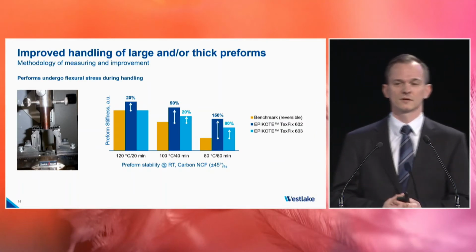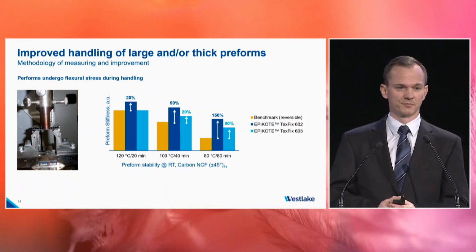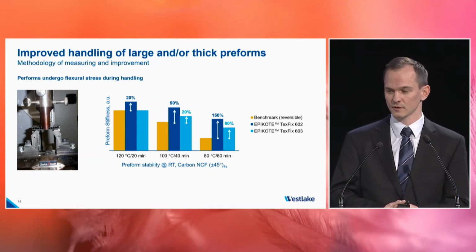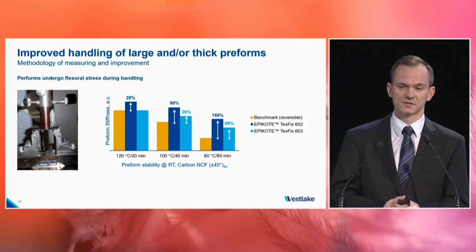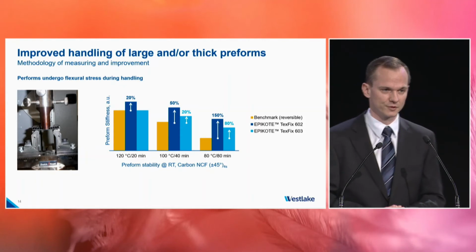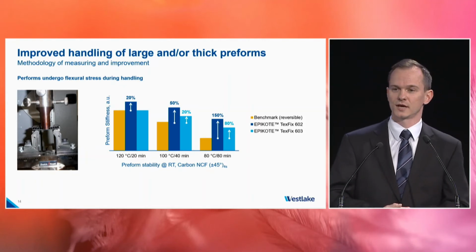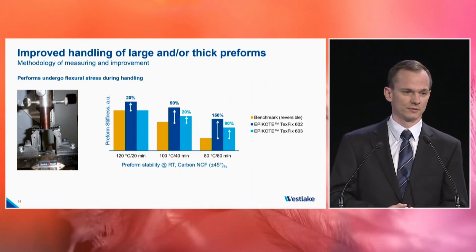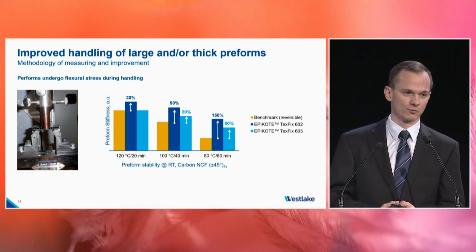The second part was, well, we wanted to improve the stiffness of the preforms because they tend to be bigger and bigger and they undergo bending stress. So we took samples and measured these bending stresses and noticed a significant improvement in both cases, especially if you want to preform at lower temperature because you would like to save some energy, for example, or you are not able to go that high, and you would basically double or even increase it even more. And especially the reactive binder would then also be very suitable for hot demolding on a press.